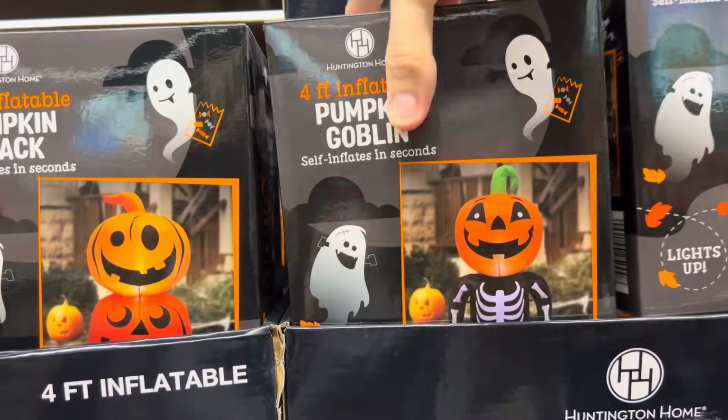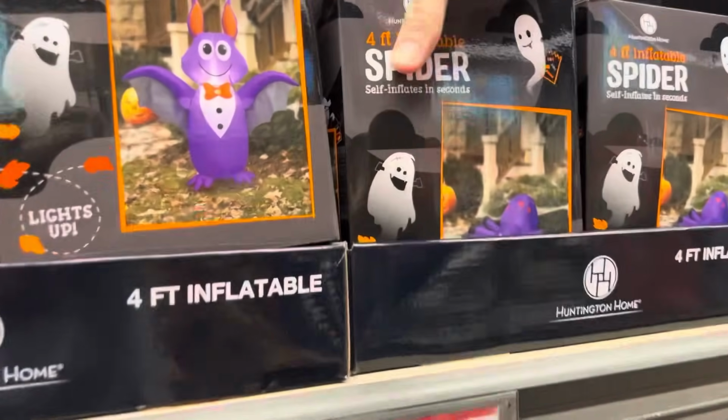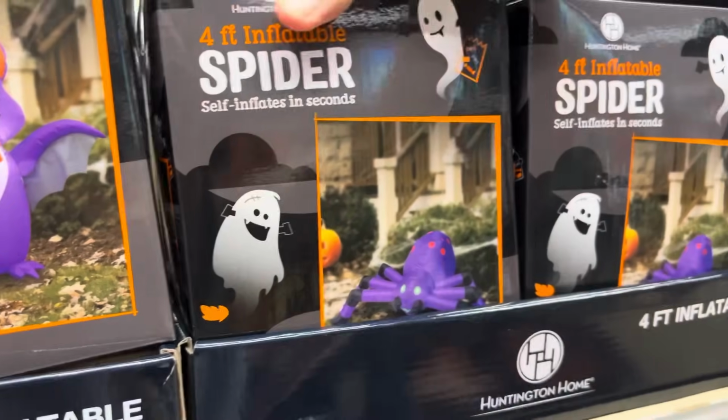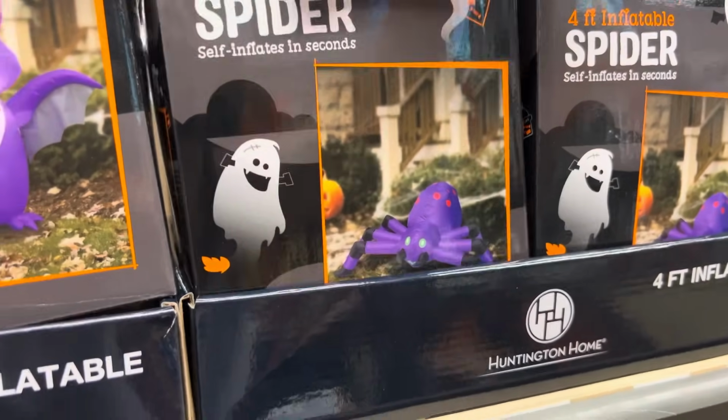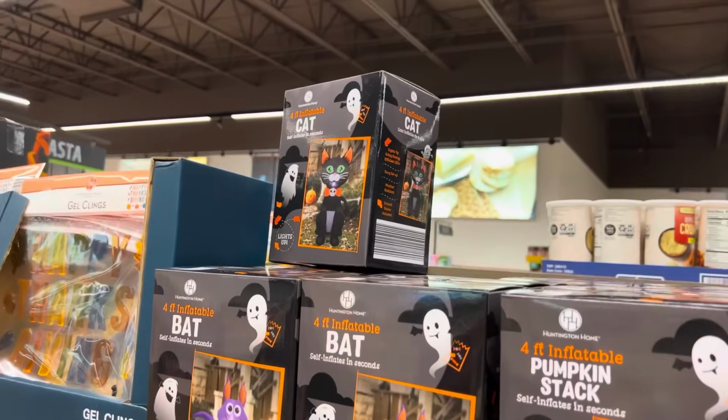And then they have the pumpkin goblin, and even he's happy. So you, oh wait, and a 4 foot spider, which would just terrorize my children. $12.99 for those if you are interested. Oh, there's a cat up there too.